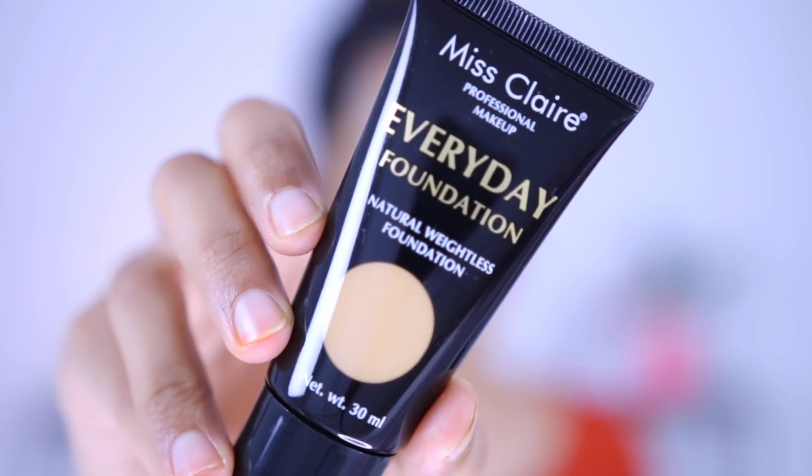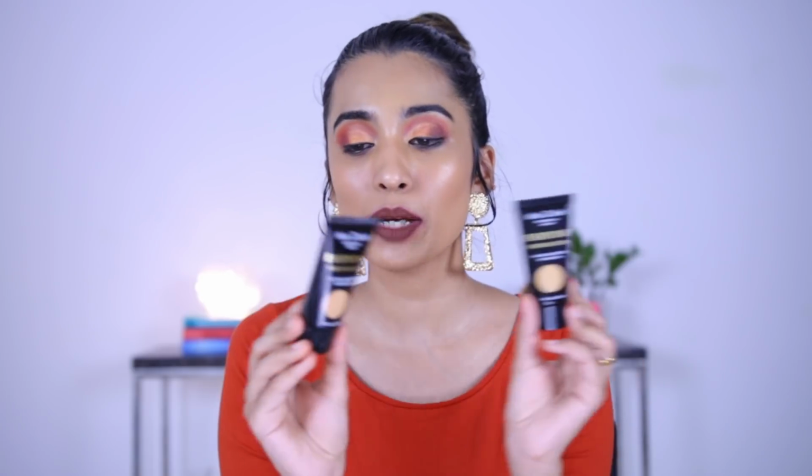And so then I went ahead with foundation, which I'm really excited about. Ever since I saw this, I was excited to try this one out. So I went ahead and got it in 2 shades. This is the Miss Claire Everyday Foundation, Natural Weightless Foundation. You get 30 ml of product in this.